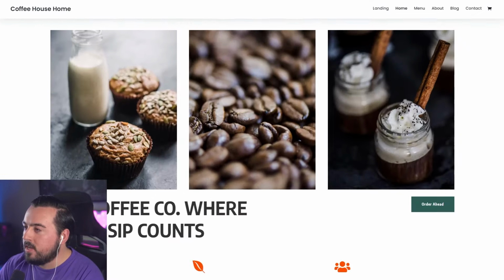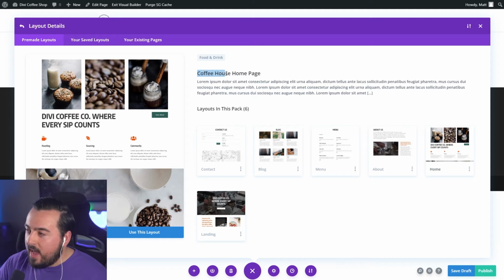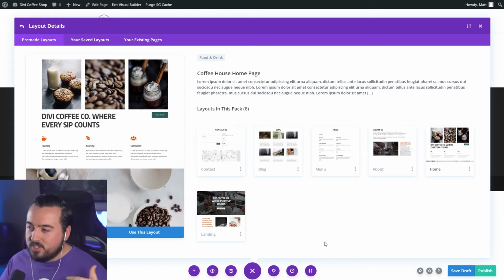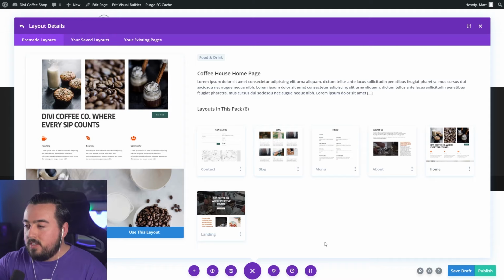Yeah, I think we're going to go with this one. So this is the coffee house layout pack. We're looking at the homepage, and within this pack, we also have contact, blog, menu, about, and landing. That's what's really nice about a pre-made layout pack, is that I can just pick it and know that I have multiple pages already created.